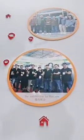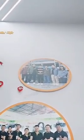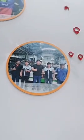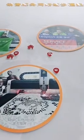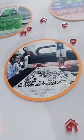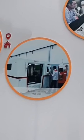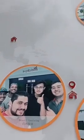This is the exhibition in Vietnam. That is our technician training South Korea customers. This is our technician training Thailand customers. That is our technician training Slovenia customers. And this is training for Egyptian customers. This is our technician training Brazil customers. This is also training for Brazil customers. That is our technician training a Spanish customer.